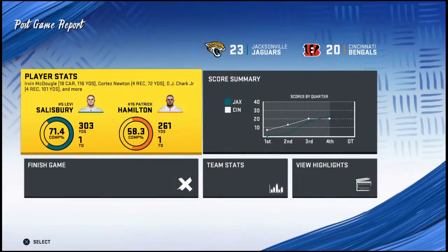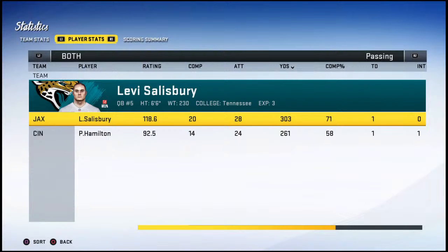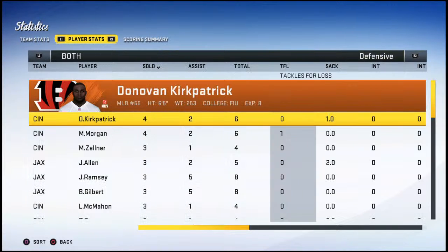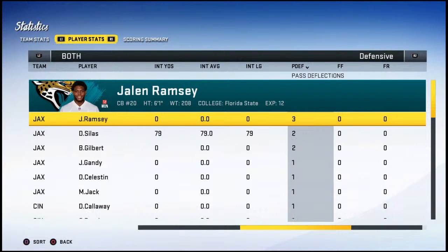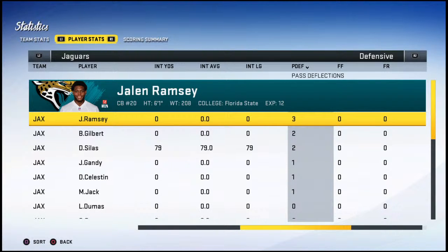So for the Jags, it wasn't always pretty, but they do eke out the Week 1 victory here by a field goal. And they'll have another road date next week with the Indianapolis Colts. Meanwhile, for Cincinnati, they obviously fall to 0-1 with the defeat. And they'll try to get back on the beam next week as they head to Cleveland to take on the Browns.